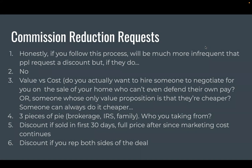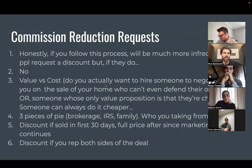I believe, and I am wildly confident, that my process leads to a better sales price and better terms than most any agent or broker you're going to talk to. And so, yeah, that's kind of where I stand on that. Are you hiring versus the cost or the value? I think I'm going to bring you a way better value than somebody whose only value proposition is to go lower on price. So that's my second thing.